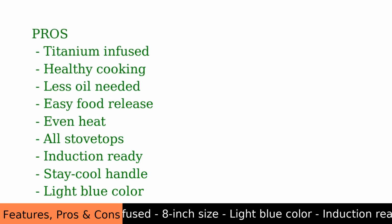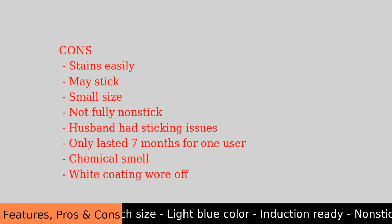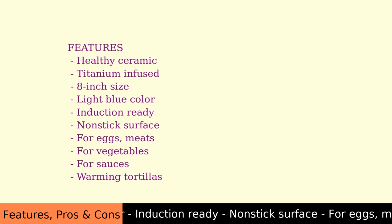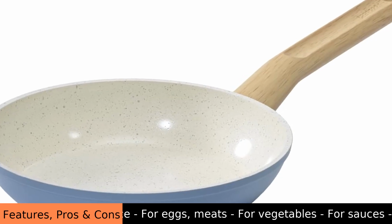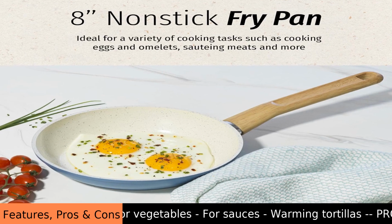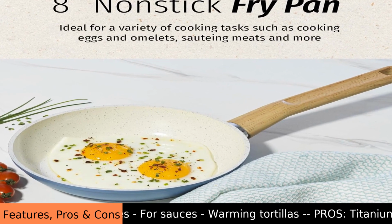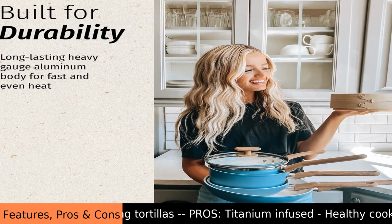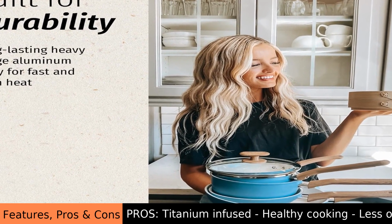Overall, the GoodCook Healthy Ceramic Titanium-Infused 8 Fry Pan is a fantastic choice. It offers great non-stick performance. It is easy to clean and use. The light blue style adds a nice touch to your cookware collection. While it's not clothing, it's a kitchen essential. There are no complicated policies to worry about. It's a straightforward and reliable pan.